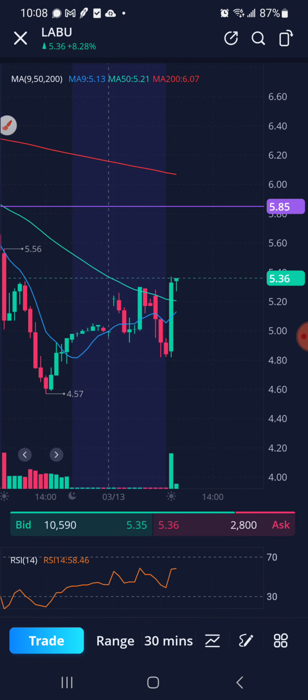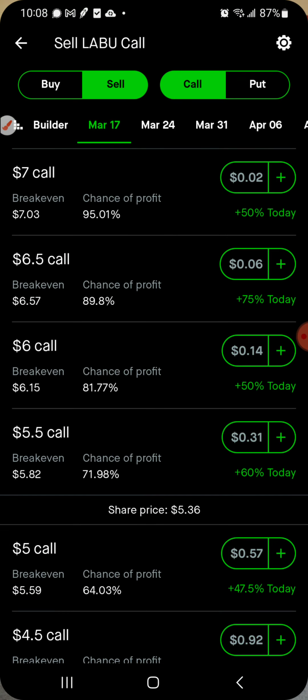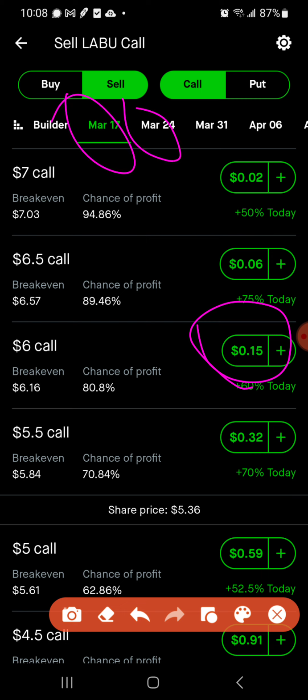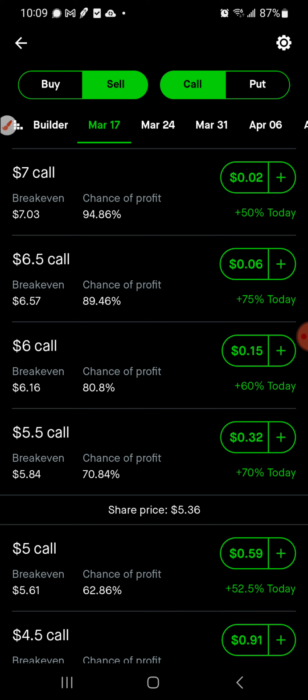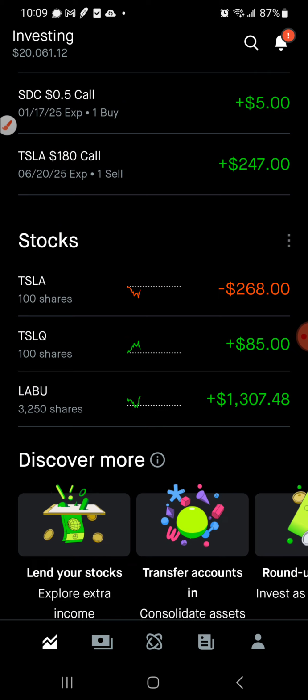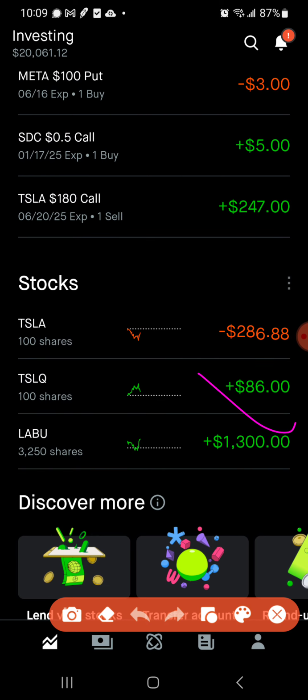Right now, it seems to be on an uptrend, which is why if I go back over here, this number you can see is changing. It's going up 15 cents. Before it was 14, now it's 15. Whatever expiration date and whatever strike price you pick, this will move higher the higher the share price goes. So I'm watching that, and in the meantime, this profit for the day is going up because Tesla is going up. Now you can see TSLQ, look, my profit has gone down because Tesla is going up.